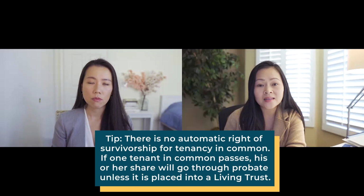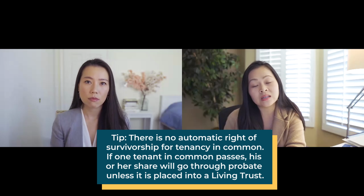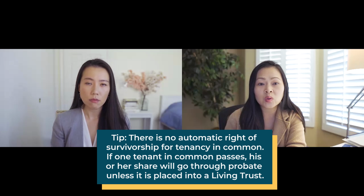Tenants in common do not automatically have a right of survivorship. That means that if one tenant in common passes, their share will not go to the other tenant, but instead their share will go through probate, unless the deceased tenant's share is held by a trust. Otherwise, their share will go through probate. So this is not a very good way of holding property rights as a tenancy in common.